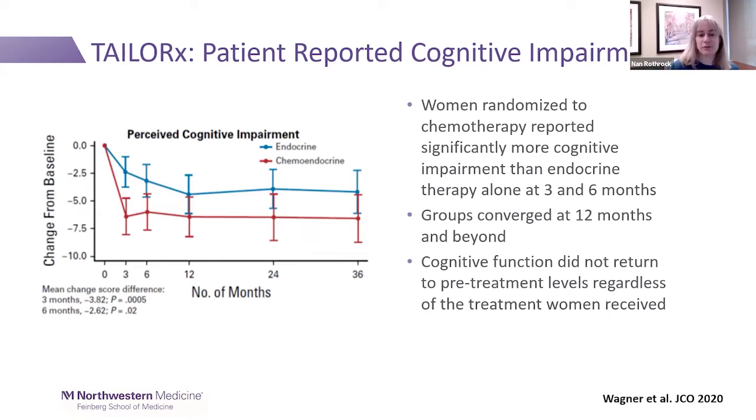What you'll also note, though, is that their cognitive impairment stays below baseline for both groups. It did not return to pre-treatment levels, regardless of the treatment women received. So this supports evidence that long-term cognitive impairment, even among women who are receiving endocrine therapy alone, points to the need to better understand this symptom.